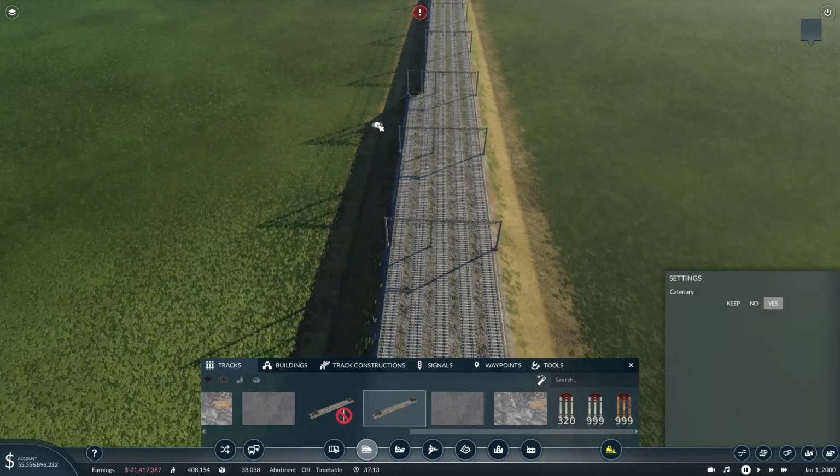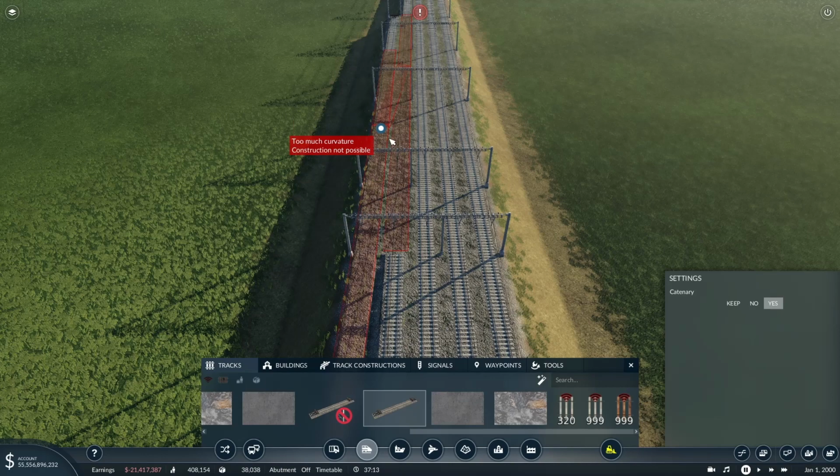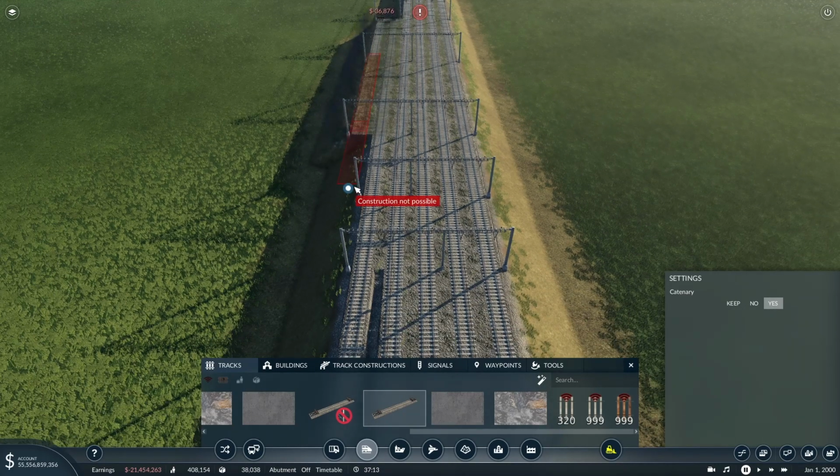It does have a switch onto the East Coast main line. Have I built that switch? I don't think I have. So we'll build that switch. Actually, no, we won't build it like that. We'll build it a bit like this now.